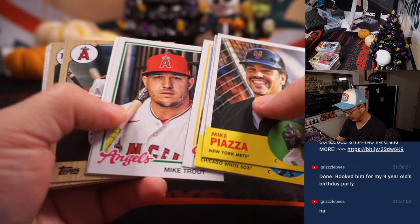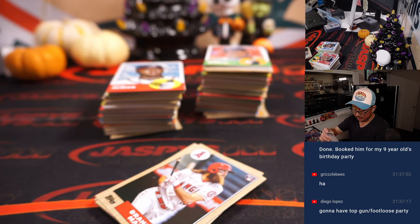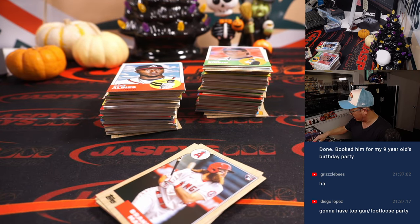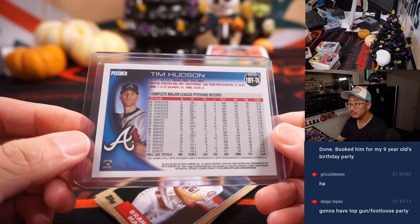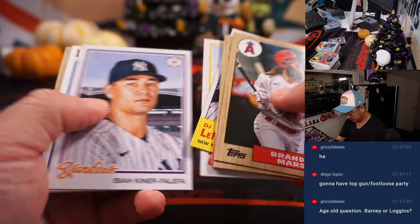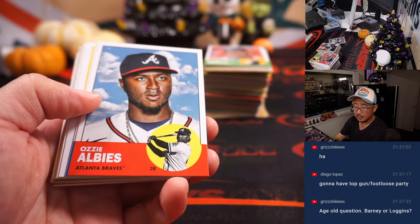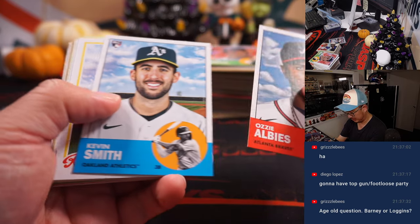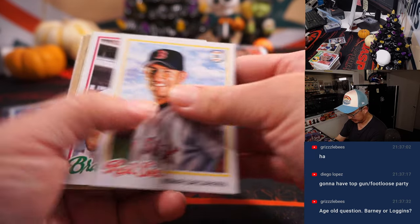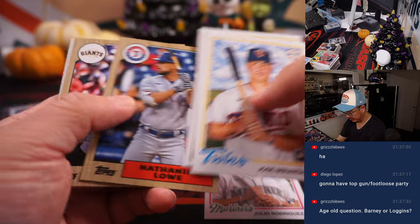Not like that scary zombie Winnie the Pooh, though. That movie's coming out, and that looked terrifying. There's Tim Hudson. Braves. Jared with the Bravos. Gonna have a Top Gun Footloose party. Be a good party. Are we all invited?